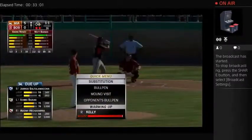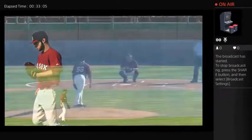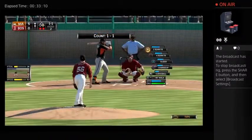Jared Saltalamacchia will try again. 0 for 3 thus far. Joe Kelly will enter the ball game out of the pen as he'll look to get the final out here in the top of inning number 8.